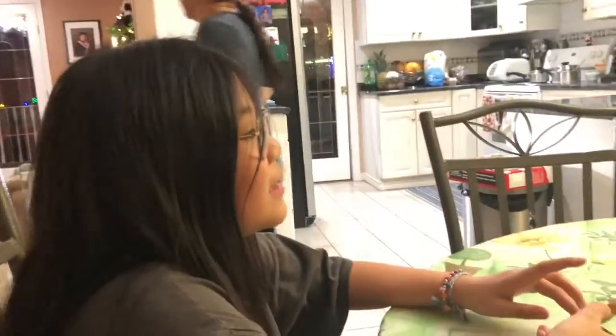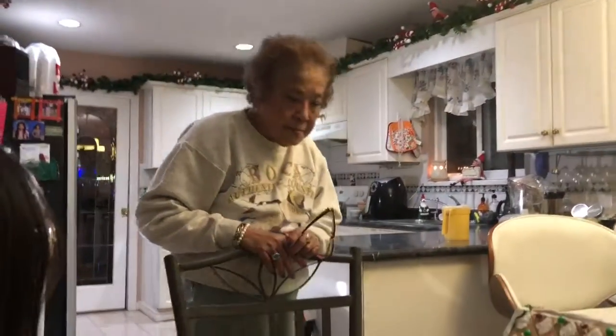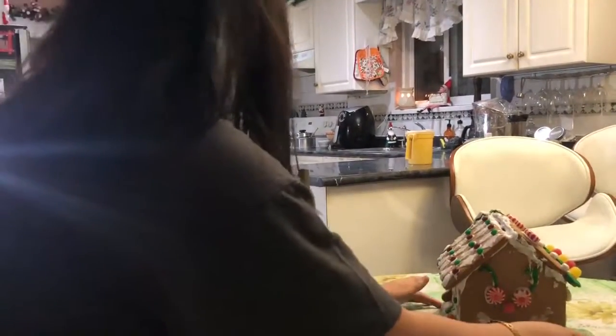Okay, Grandma will be the final judge. Grandma, stay tuned for the final announcements. Grandma, so our mom and dad couldn't decide, so Grandma's gonna be the final one. Okay, this is one side, and this is one side. Which one do you like more? So I'll turn it around.